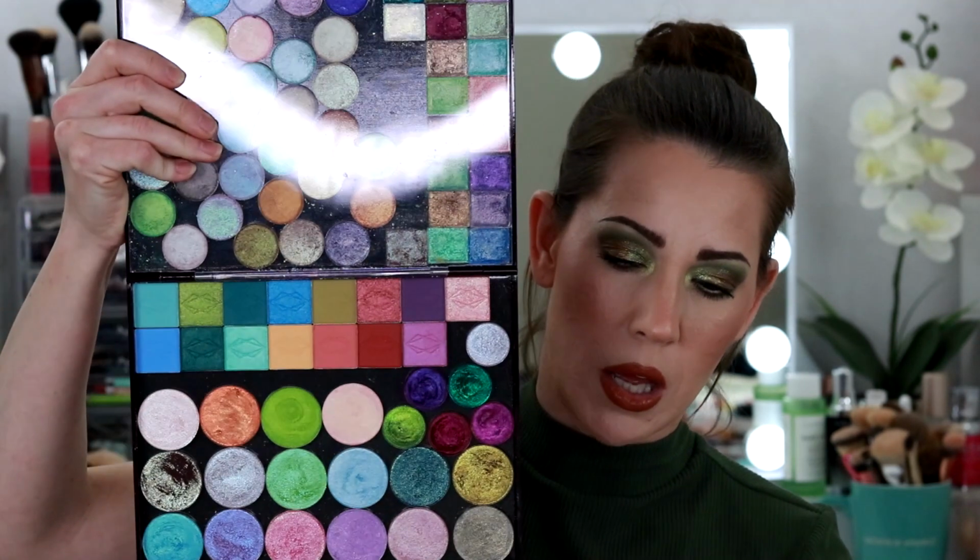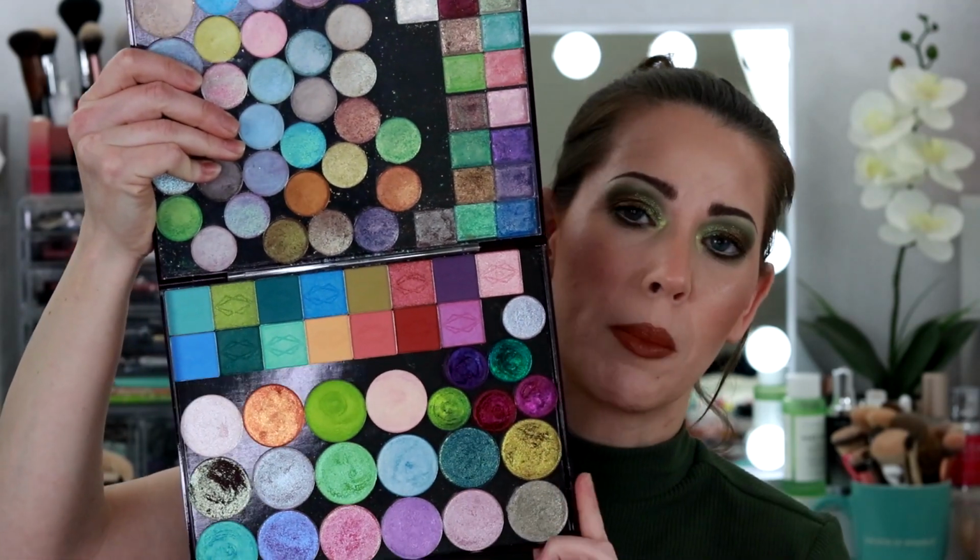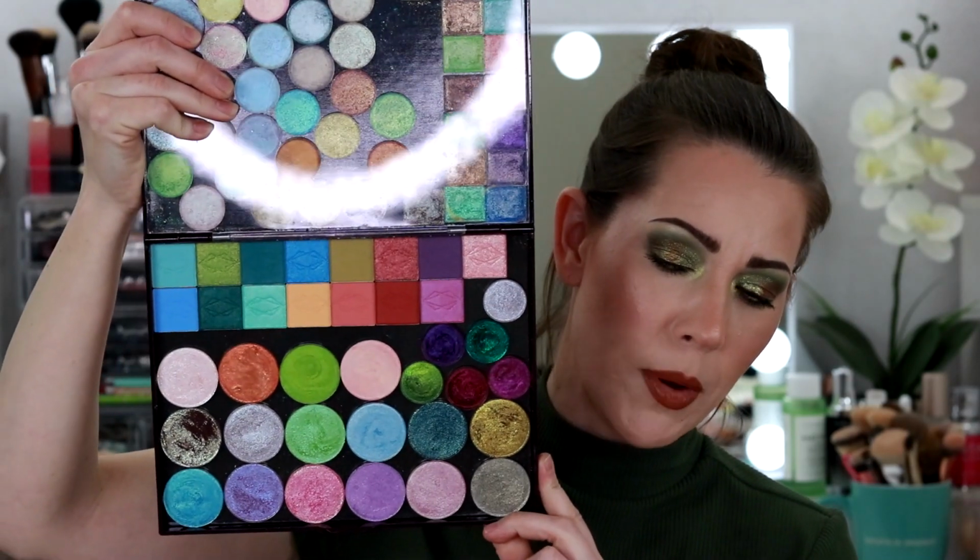Okay, the next set of things I'm going to show you are Lethal Cosmetics singles. I hope I don't break anything. All of these right here are from Lethal Cosmetics. I bought them sometime in April and haven't even tried them. Shameful. It is shameful.